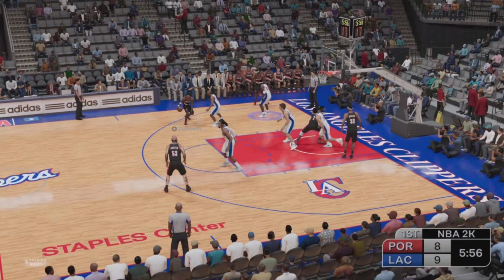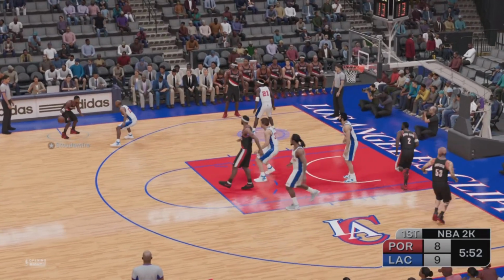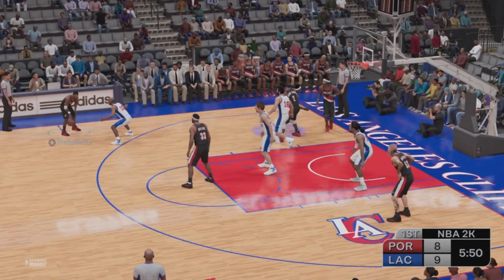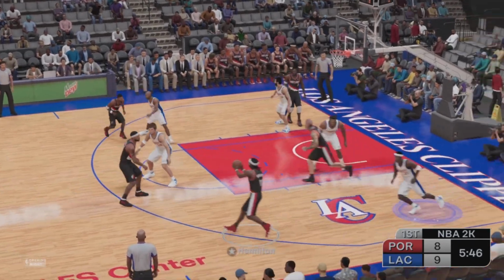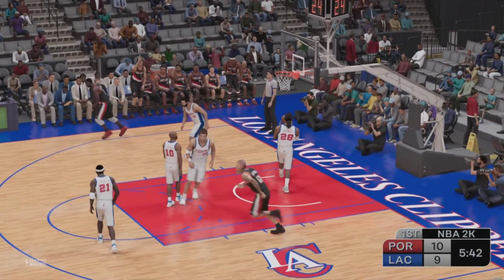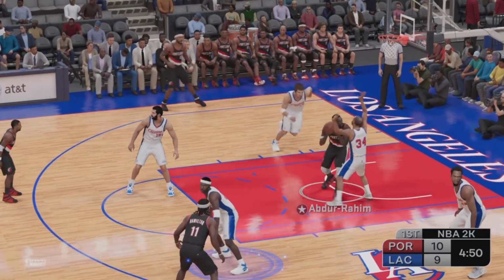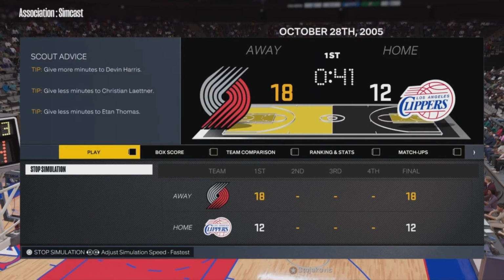A lot of trade value, though, as Eaton Thomas makes that basket. So the Clippers could end up with a lot of assets if they decide to move Stojakovic and Larry Hughes this season. But maybe they wait till the offseason. Who knows? You see a basket there by Rip Hamilton. 10-9 is the score. Abdur-Rahim making a basket there.